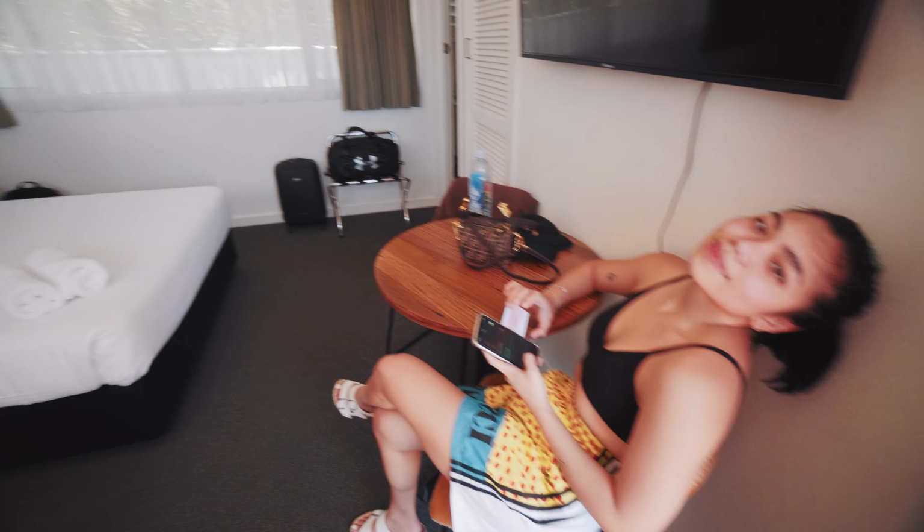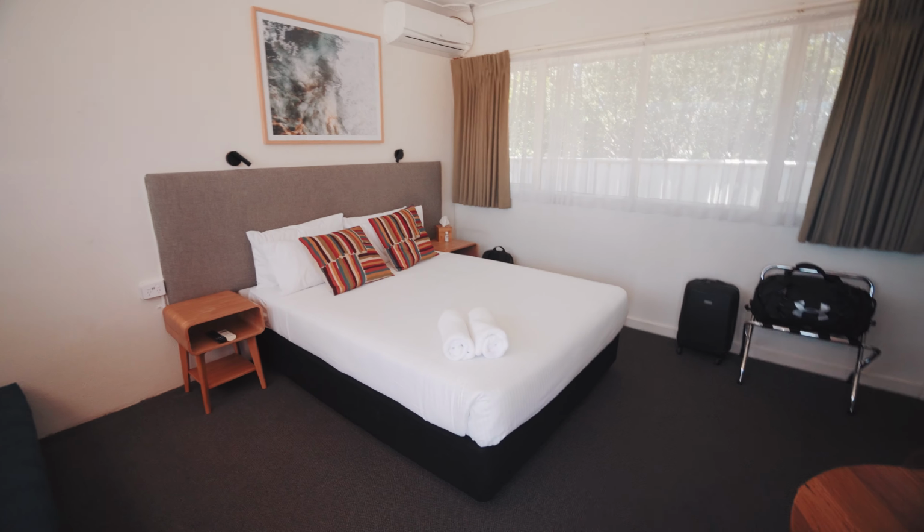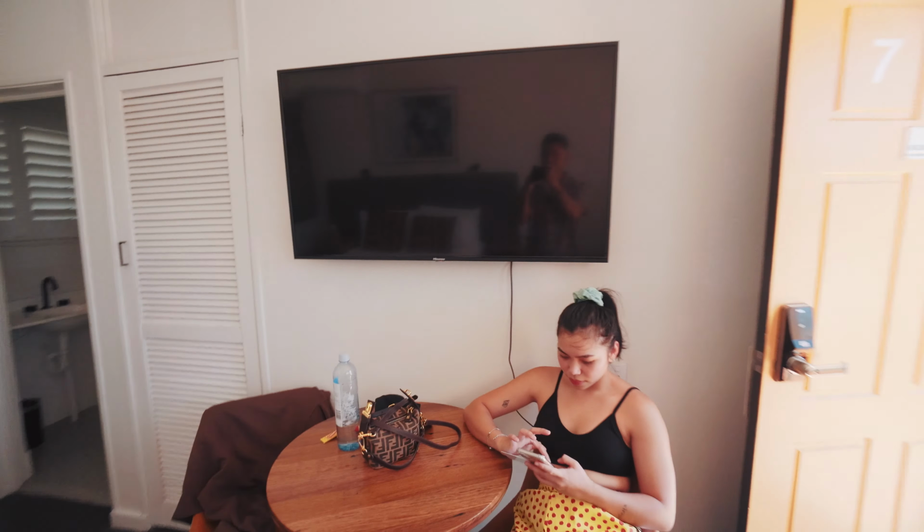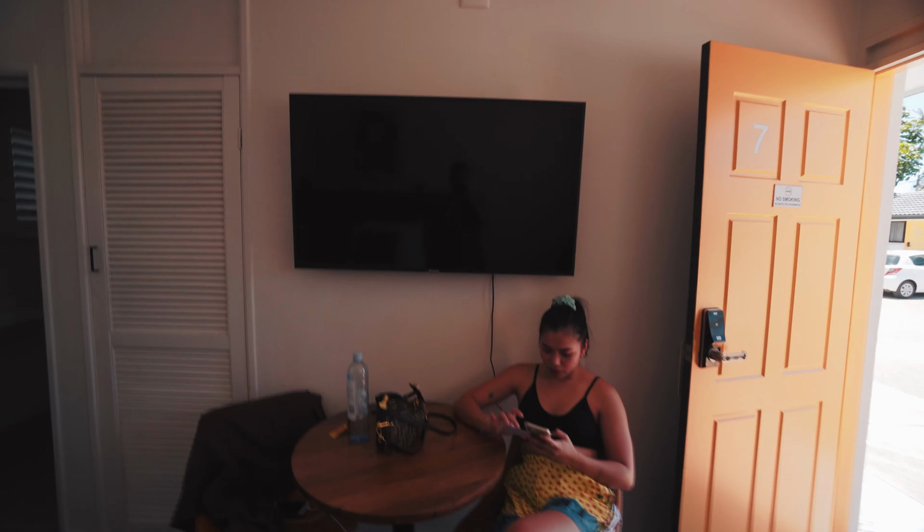Okay. Here's Alex, hello. And this is pretty much it. Just a double bed by the looks of it. Couch, fridge, decently sized TV. And the bathroom.